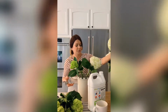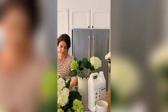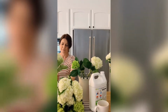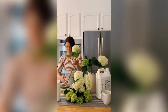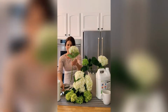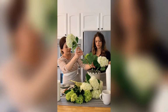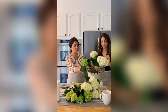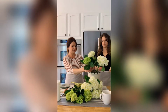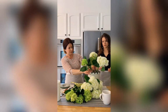Hydrangeas are pretty easy to work with because they're so full and rounded already. I know, I'm notorious for just grabbing them and plopping them in a vase, but I feel like I could do better. So that's what I'm excited about. A lot of it is just adding some different product with your arrangement and with your hydrangeas. Okay, so we're just sticking these in the grid. You're going to stick them in the grid, and you're going to kind of go from there.